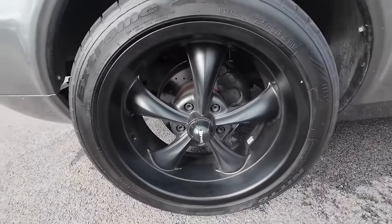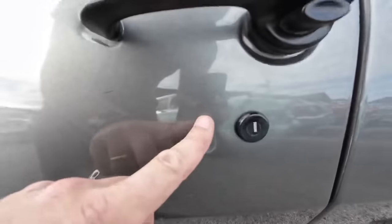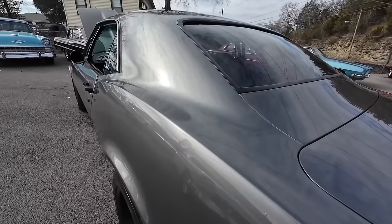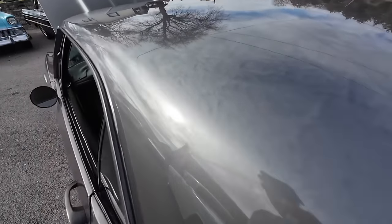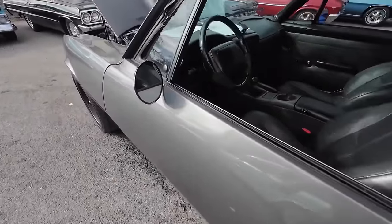They do have a black set of Riddlers on here. I guess they were going for the theme. Spot that's been touched up there. Little chips. Spot there. It's like little cracks in the paint. Slight little bubbles there. It's not rust. It's going to be chemical peel. It's a little bit of trash that got up under the paint when it was getting painted.